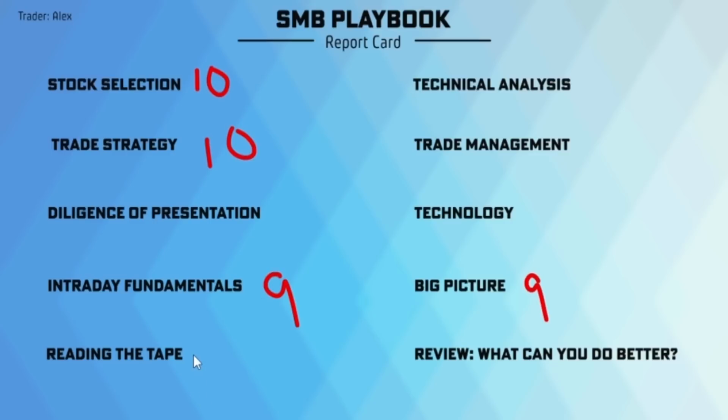Reading the tape, loved the specificity. I loved how specific you were, not just, I'm seeing it up into this level and it's not acting well at this level. You were talking about the bids stepping up. You were talking about the tape slowing. You were talking about the right things. So I love the specificity there. You got a 10 out of 10.